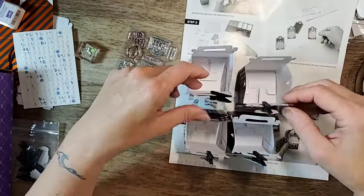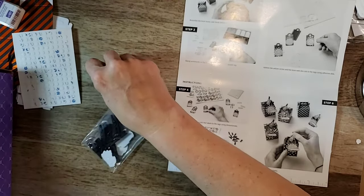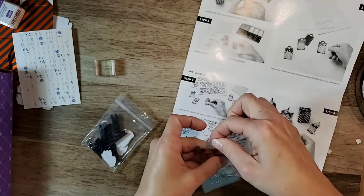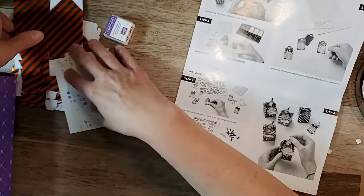Isn't that cute? So that is Paper Pumpkin. Like I said, it's a great deal and a lot of fun. And often you can find lots of alternatives to make with the sets.